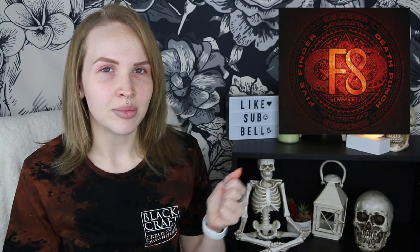As you can see from the cover, there are kind of four main colors. You have black on the outside, you have like a really dark red coming a little closer inward, then you have an orange, a very dark orange, and then you have like this goldish.